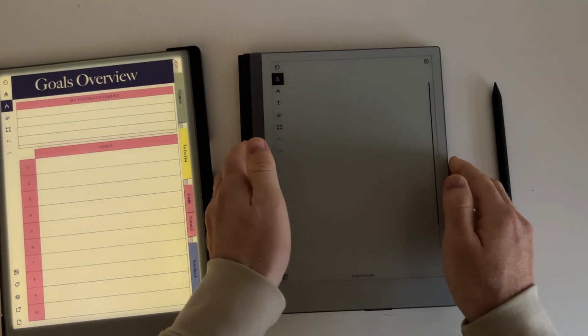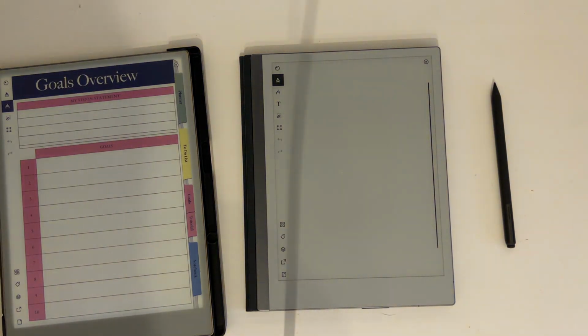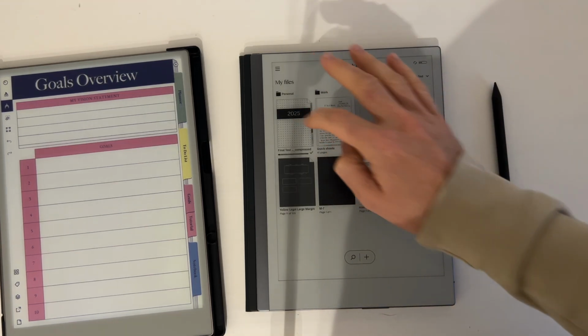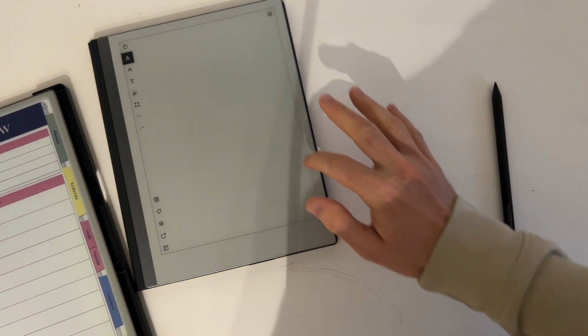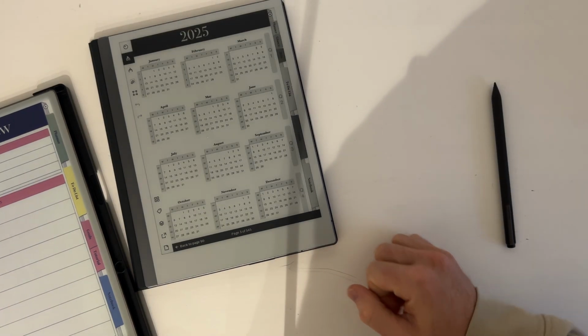So apologies, the lighting's not going to be great here. Actually, let me just turn this on momentarily. Apologies, you're going to get a bit of a shadow. But I'll just move it across here so you can see it a little bit, and then I'll go back onto the Paper Pro. But you can see here that it actually works just fine.